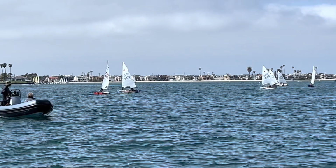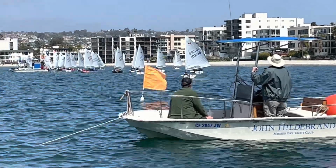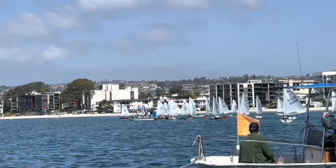Beautiful day. The line sight, guys, is this guy right here in the gray jacket. So you see how he's anchored? And he is sighting with the tan hat on. He is sighting right down the line.